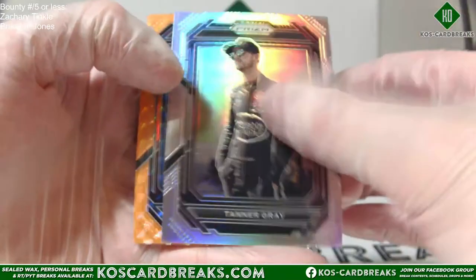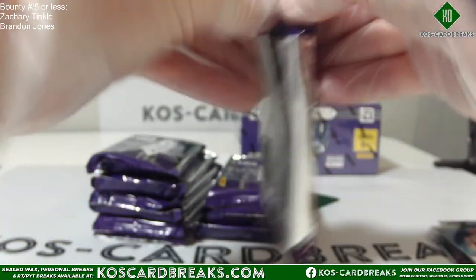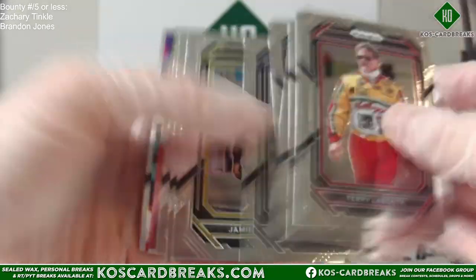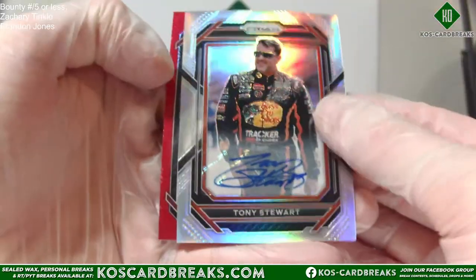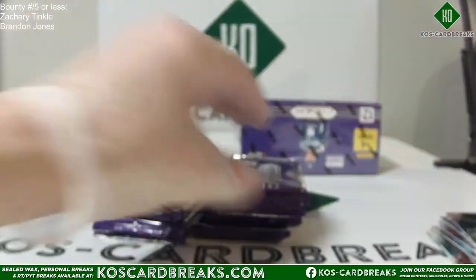Tony Stewart, Fractal, Tanner Gray, silver, and Parker Chase with an orange rookie. Definitely it's going to be some good stuff for this recap. Hopefully we can find a few more really nice ones in the last couple of boxes. Prismatic, John Hunter Nemechek, Kaleidoscope, Ryan Preece, and Tony Stewart. Base autograph here for Tony Stewart. Red, Denny Hamlin.